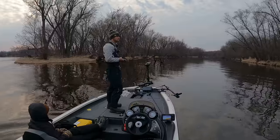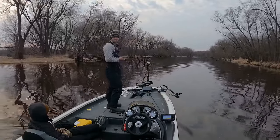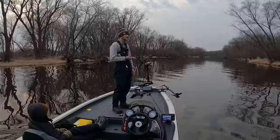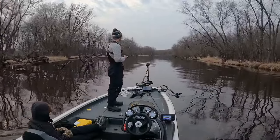The water is up super, super high, so we can pretty much go anywhere. But I'm going to use a trolling motor on the way back and maybe give the motor a little bit of a break. I don't really want to hit anything in here. There's quite a lot of logs. So we're going to trolling motor ourselves all the way back, and we're going to call it a video.